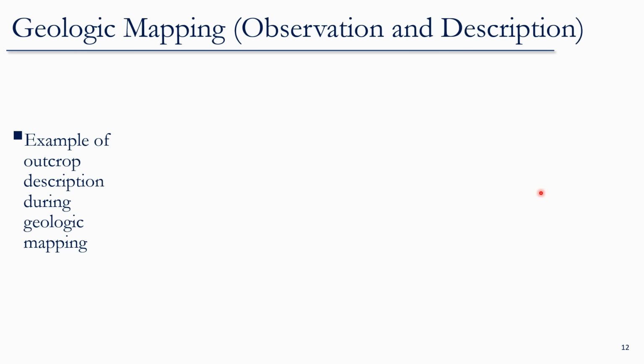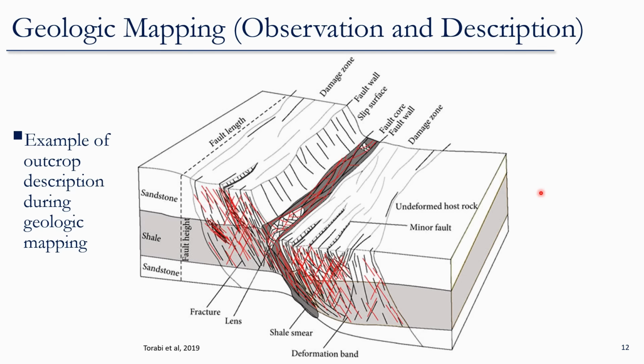All of these observations come together into an interpretation of what we see in the field. In this case, we were looking at a fault surface. This cartoon describes what we just described in that rock outcrop. On the slip surface of the fault, we see striations and slickensides. In the core of the fault, we see broken up and damaged rock.